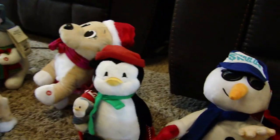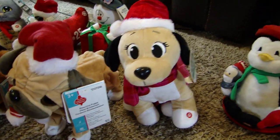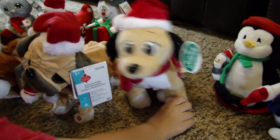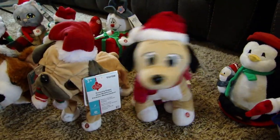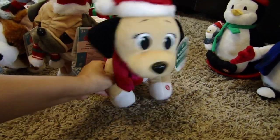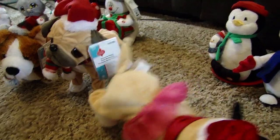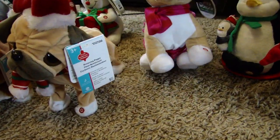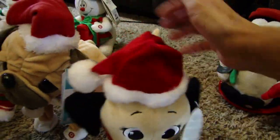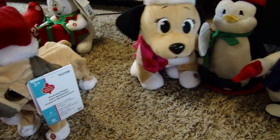Yeah, let's go again. Okay, now we'll do the little pouncing girl puppy from, I think she's from last year at Big Lots. Sometimes she falls over though, she's pretty jumpy. I knew it. She's kind of all over the place.